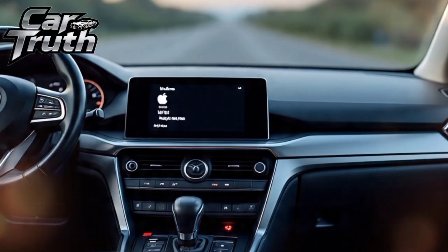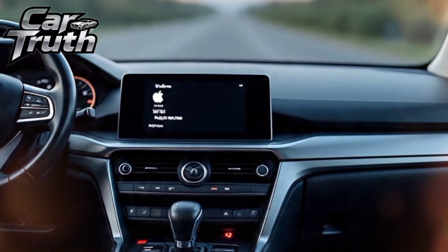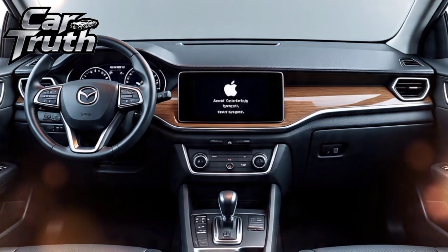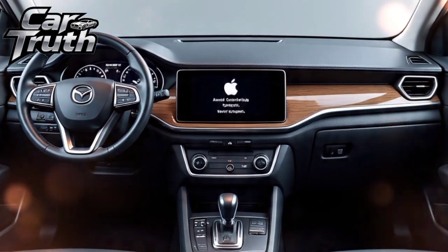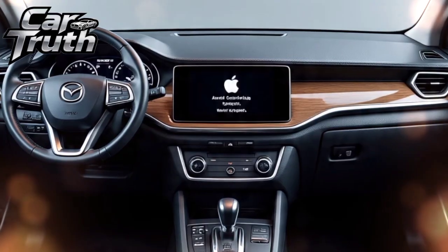And the brakes? Massive steel discs, bringing this 3,100-pound beast to a stop from 60 miles per hour in just 109 feet. That's supercar territory. And the best part? It's comfortable.